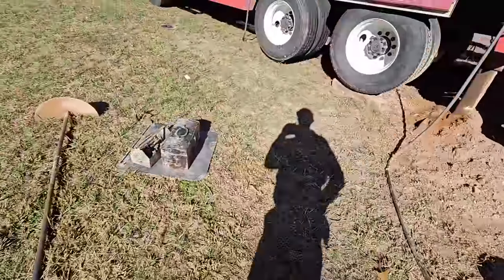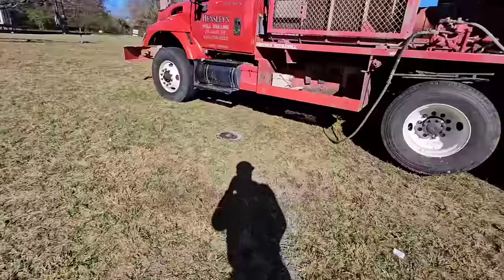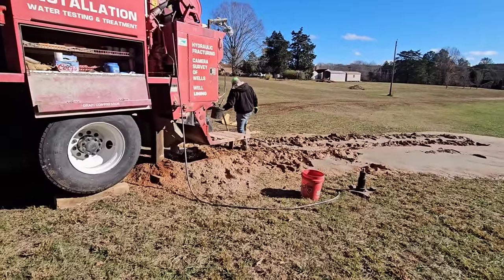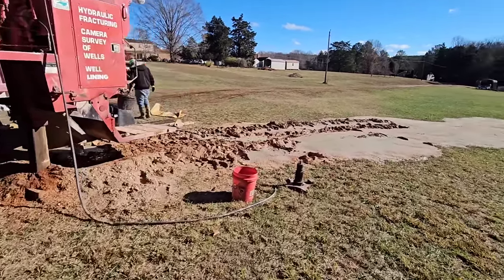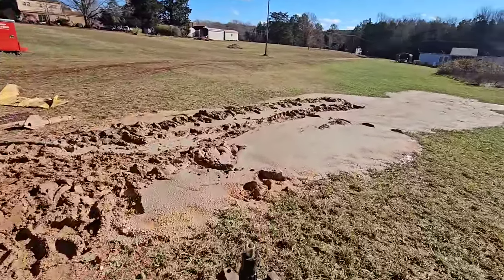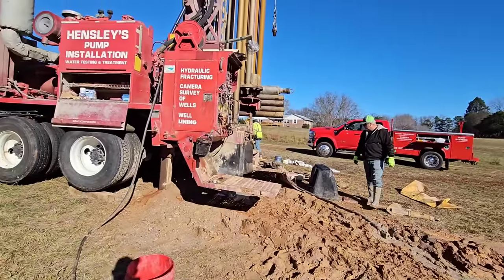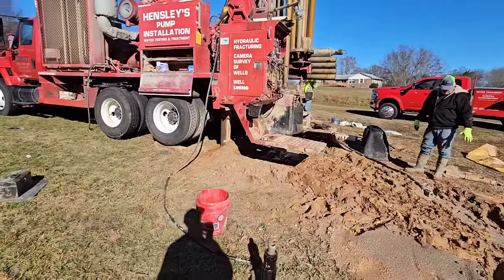So if we run into more of that stuff down below the casing, because we don't know what we're gonna find. We're well drillers. We are not in the place to know what Mother Nature has in store for us below the ground. We just have to make do with what's down there and roll with the punches as we go. But we're gonna send that bit down, and hopefully, based on everybody else's wells around here, we're gonna find water pretty shallow.